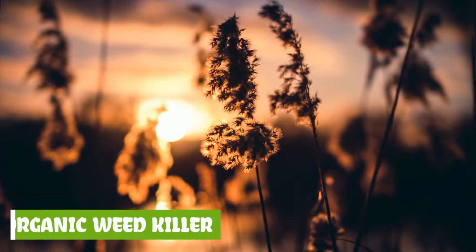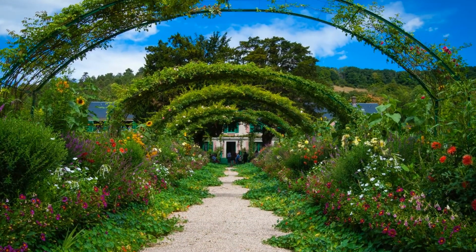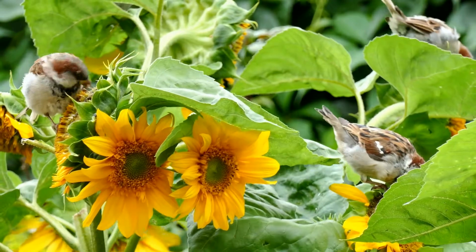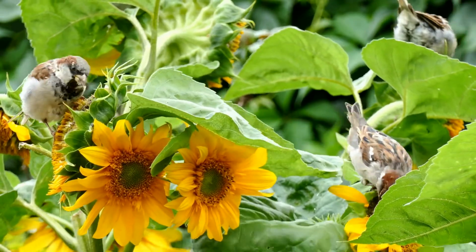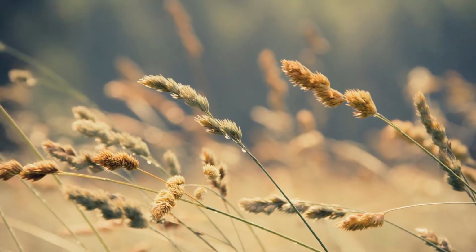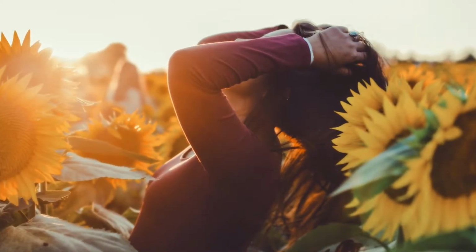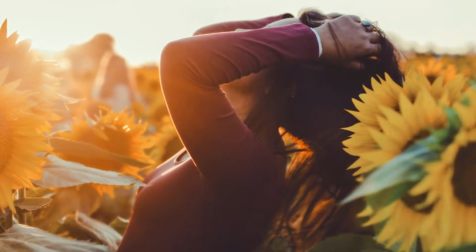Organic weed killer. Did you know that white vinegar is potent enough to kill those pesky weeds and even the plants that you've grown in your garden? So, if you plan to use this as a natural weed killer, you need to be sure that you don't spray it recklessly. You have to spray it directly on the weeds that you are trying to get rid of. It is recommended that you do this if the weather outside is warm and sunny. Although it works well in the sun, it needs some time for it to work its magic.